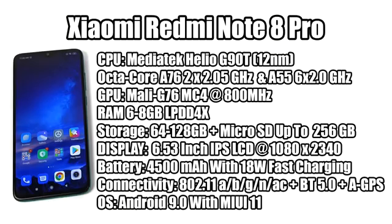So moving over to the specs, for the CPU, we have the Mediatek Helio G90T. This is a 12nm CPU, Octa-Core, 2 A76 cores at 2.05 GHz, and 6 A55 cores at 2 GHz. For the GPU, we have the Mali-G76 MC4 at 800 MHz. Couple different variants of these rolling around. One with 6 gigs, that's the one I have in this video. There's also an 8 gig variant.